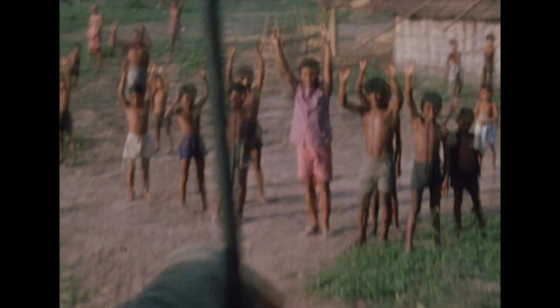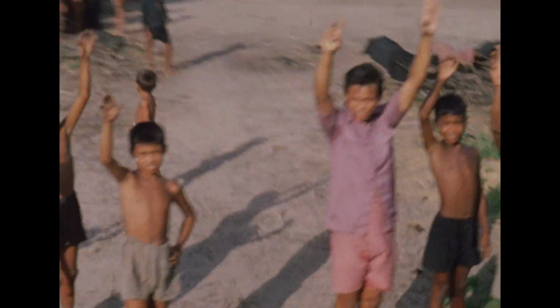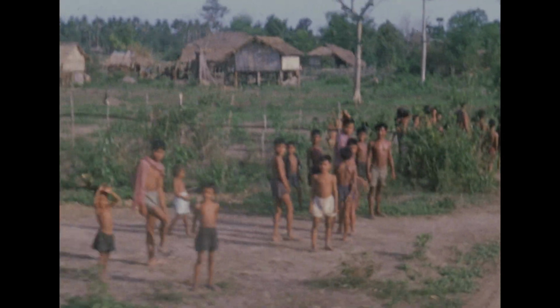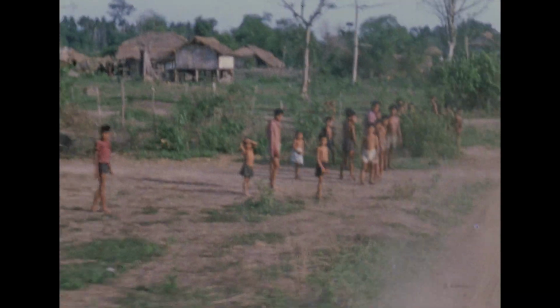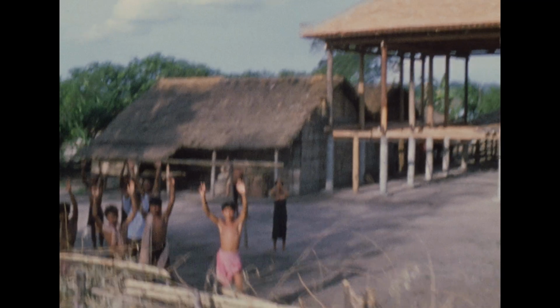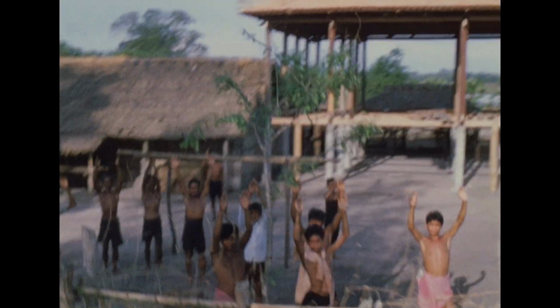But no matter who filmed them, images also speak for themselves. And sometimes the story they tell is not the story that those doing the filming want them to tell. For example, are these villagers really waving here?